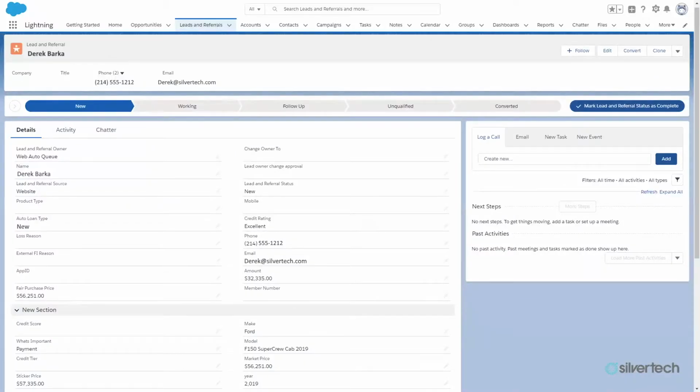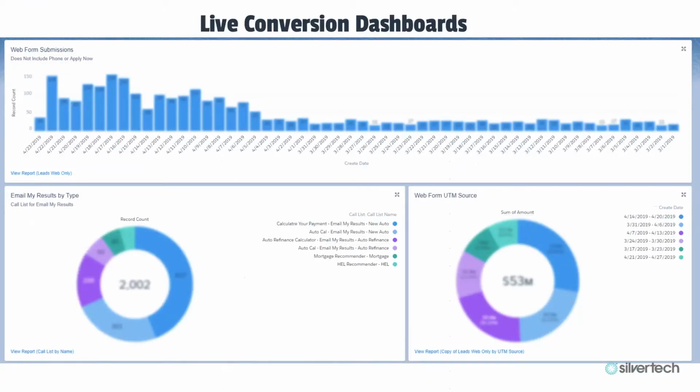Now, on the back side of things, to facilitate how all this works, this particular client has Salesforce. A lead comes in from the website, you can easily dump it into Salesforce so an auto loan specialist can follow up with them. The nice thing about this is I can also track my ROI. How many of us have lead conversions on our website or have online applications, but can't really tell whether or not they're working well or not?